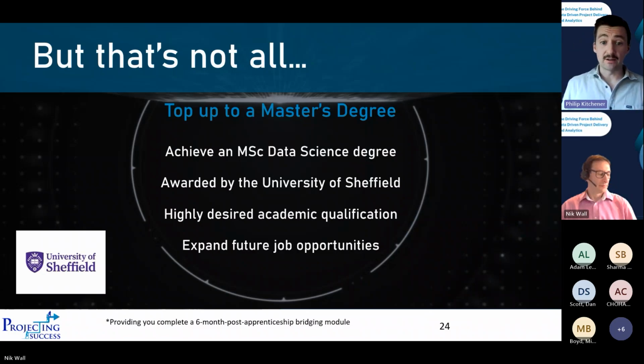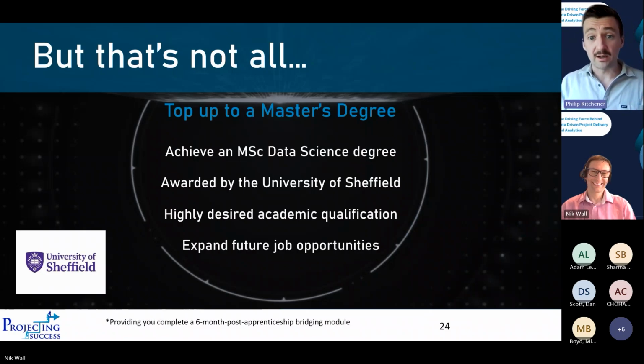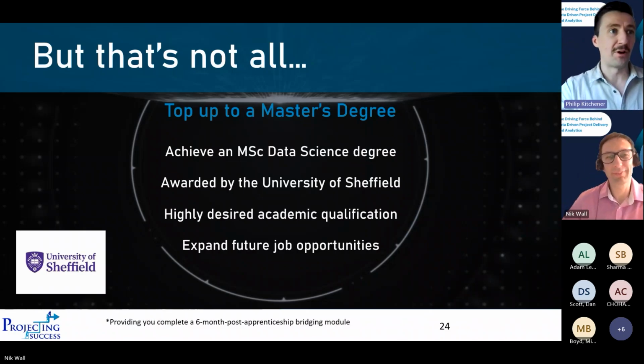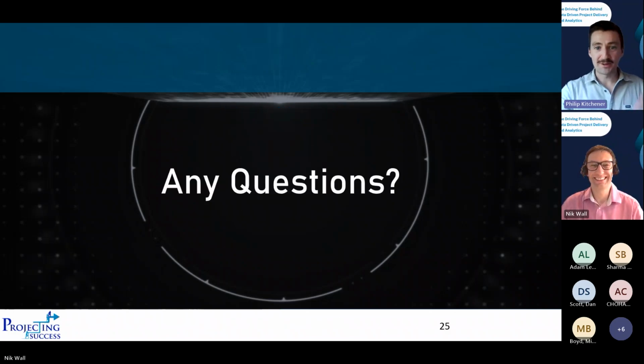So it's a highly desired academic qualification, expanding future job opportunities. I think we were trolling you in the past saying, oh, masters, schmasters. Well, you can get both. And this is really exciting because you will be able to not only apply everything to your jobs, but you will be able to get official recognition from one of the top universities for data science in the country. So I want to end on a high note, and I'd love to hand over to Nick if there are any questions. So please, Nick, take it away.